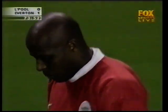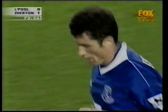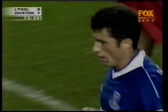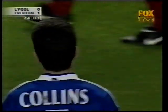Collins did well there. Excellent cover in play. Recognised danger. Quickly reacted to it. The crowd in the Kop was shouting to something I couldn't quite see from here. But it was certainly good defensive play from Collins.